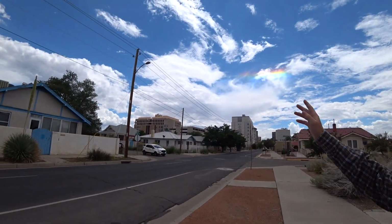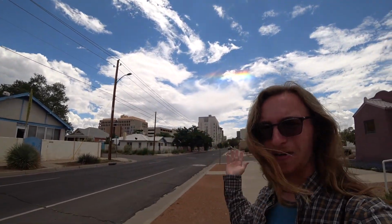If there's one more thing I should tell you before we leave the downtown of Albuquerque, well, I was trying to find, as we were walking, the flag of Albuquerque. And that's because the flag of Albuquerque is a rather strange, peculiar flag by American standards. Just take a look at it.